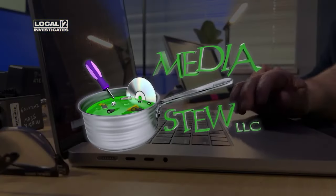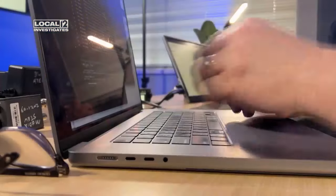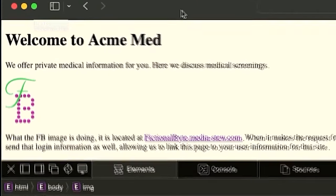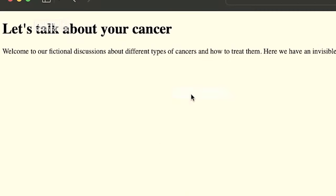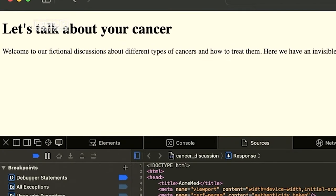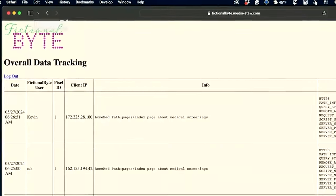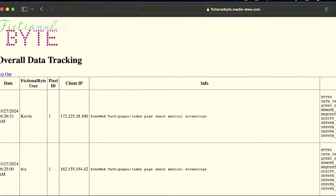Do you know how they know? Yes. Kevin Lewis is the owner of Media Stew in Cincinnati. To reveal the inner workings, Lewis set up a mock medical site, which he embedded with the fictional pixel that I set up with it, allowing third-party cookies to track. It puts a bullseye on you, yes. And share everything, including protected medical information.